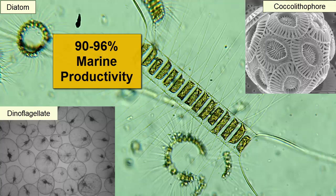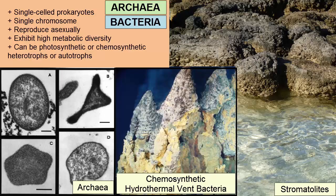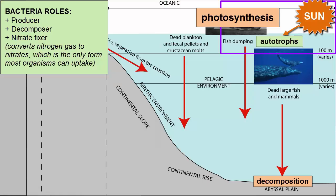Let's review some of those important organisms, starting with bacteria. Marine bacteria are single-celled prokaryotes with no nucleus and the simplest cell structures. However, they play a number of important roles in the ocean. In addition to photosynthesis, they also act as decomposers and nitrogen fixers.